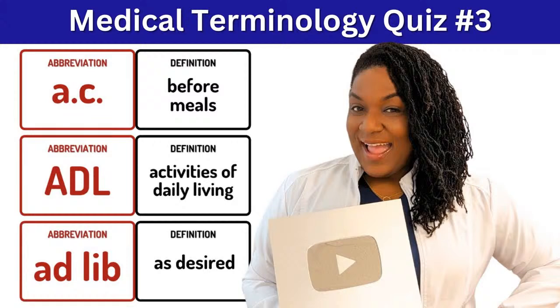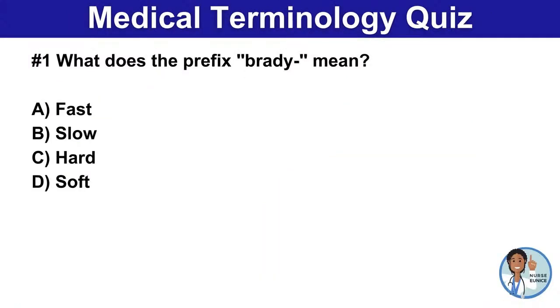And here we go. All right. So, what does the prefix Brady mean? Is it fast, slow, hard, or soft?